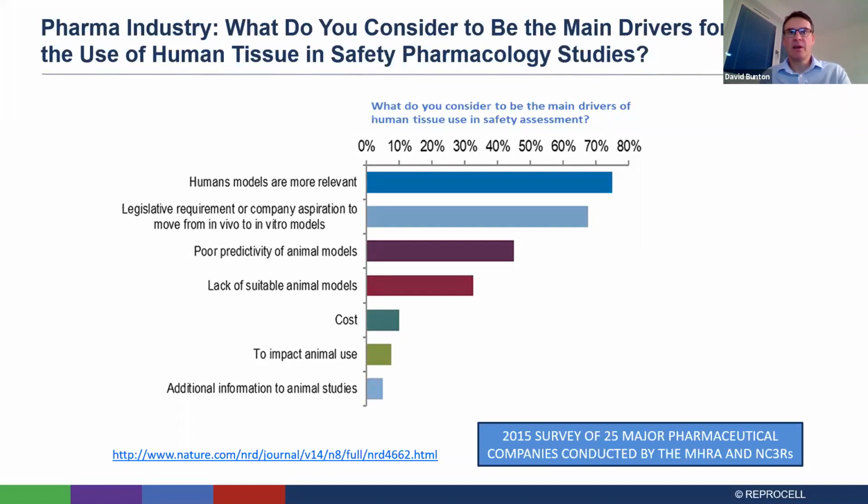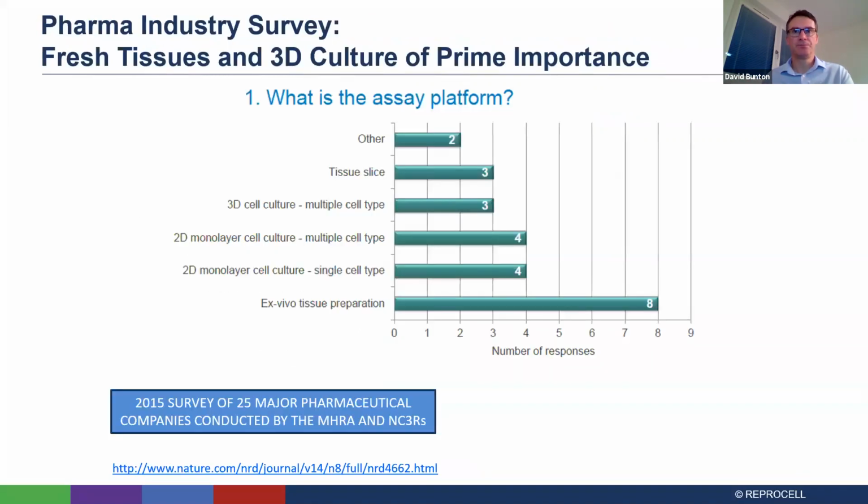The poor predictivity of animal models or lack of suitable models. Cost was a factor, but not seen as one of the main ones. It's really more about this human relevance, and coming back to the start of the presentation, about these challenges around finding useful preclinical models that are going to give the best prediction of clinical success. That was really the main theme in the responses.